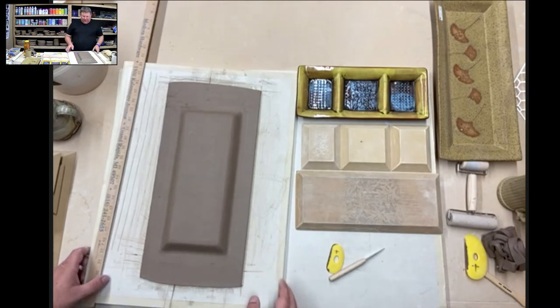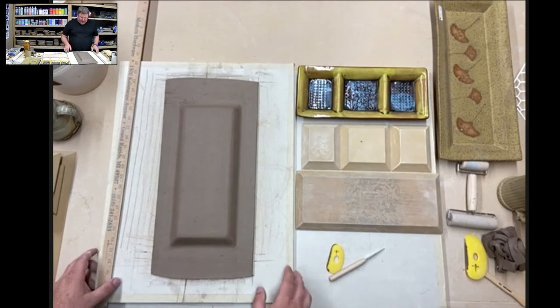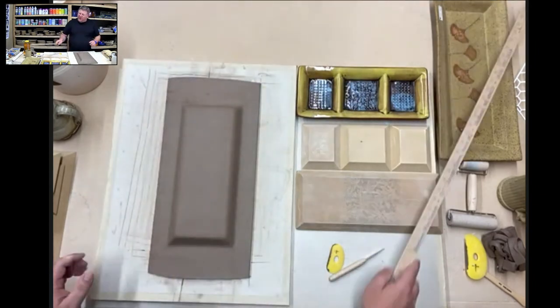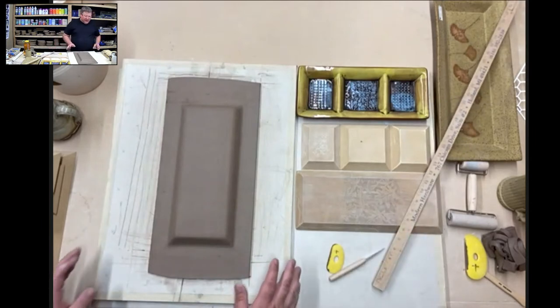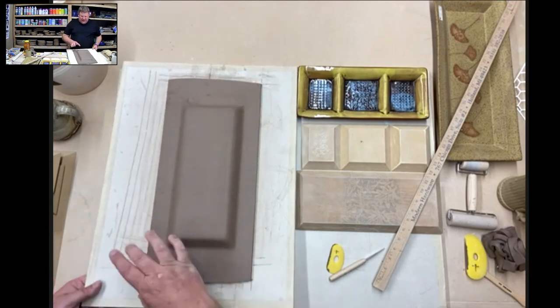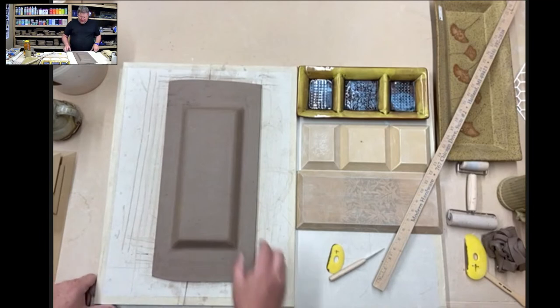So there we go. We'll just leave it like that for now. I will come back. I don't have quite enough time to add the foot on here. If we have some time at the end, I'll do that. But you get the general idea of this extra foot on here, or extra lip, I'm sorry.